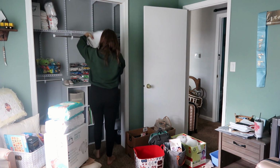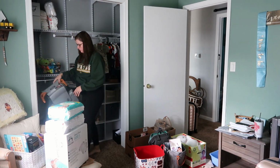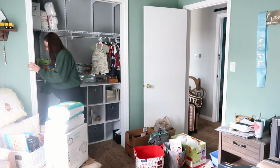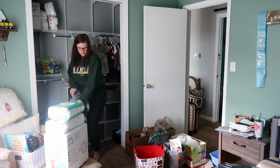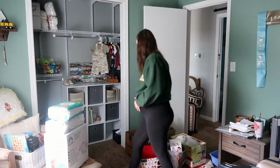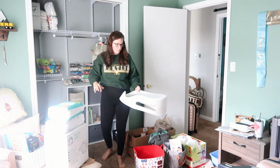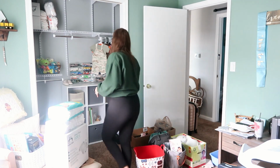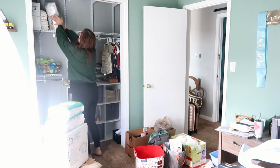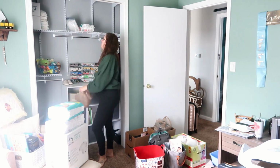So I want to do a nursery tour after we've lived in it and figured out what works best for us, because I think that would be most helpful for people who are watching nursery tour videos to get ideas on where to put things and how to organize things. I've watched quite a few of them lately, just trying to get ideas of what to put in what drawer and how to organize things, and trying to figure out what is going to be functional and work best for us.